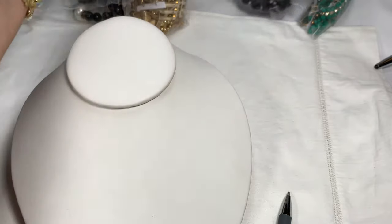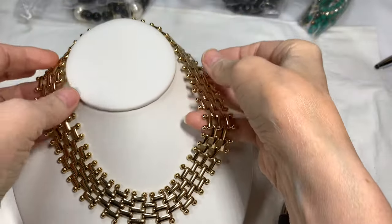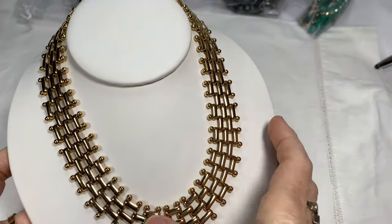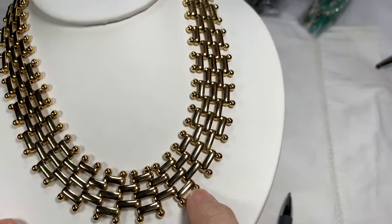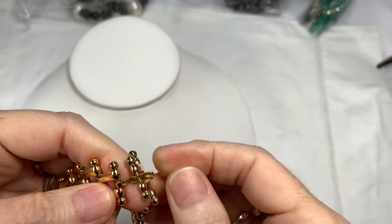Okay, where am I? Bag two, bag three. Oh, they're all so pretty, but this necklace I've had for quite a while, and I think you're gonna all ooh and ah over it because it's so beautiful. Look at this piece. This is a gold tone, vintage, like a tank track pattern. It's really lovely. It's got bead balls on the ends, and then this sort of mesh pattern. Here's the clasp, it's a fold over clasp.